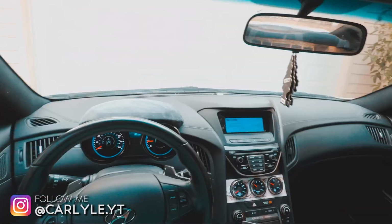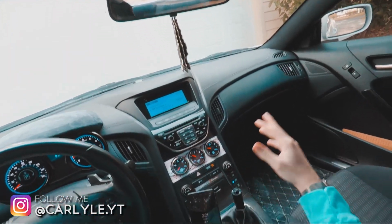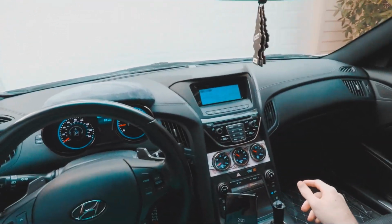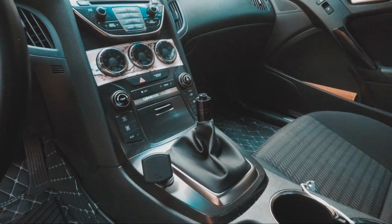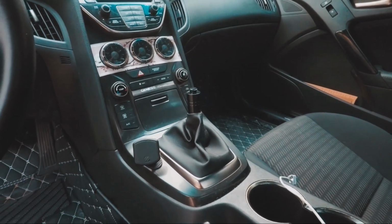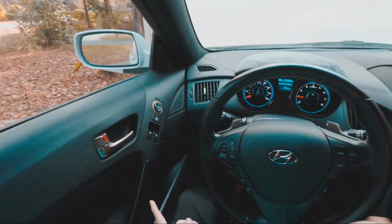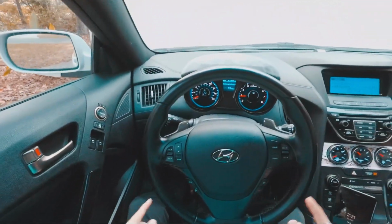Also, I just put in a new shift knob adapter as opposed to my last one, so I'll be able to screw in manual style shift knobs onto this. I'll make a video about this if you guys want to know where you can get one of these and how to install it. And I also repainted all of my interior trim, from my door handles to my steering wheel.